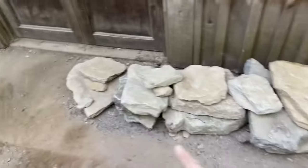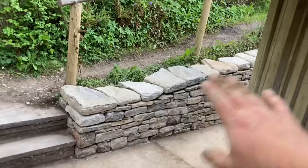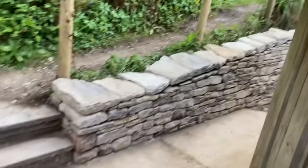That's the stone we got left. So really well worked out that. Obviously I had to go get another tonne, but no, that's it. Beautiful. It's got a lovely slope, obviously, sort of mirroring that track already there and going with the rail. So I'm really happy with that.